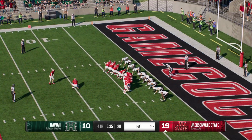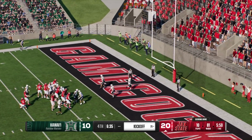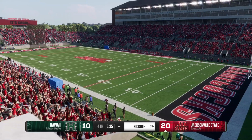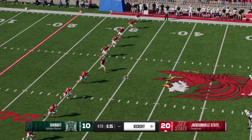On to attempt the try. And the extra point extends the lead to double figures at 10. They put together an 81-yard drive, and they punctuated it with a 5-yard touchdown run. They're just about ready to kick it away.